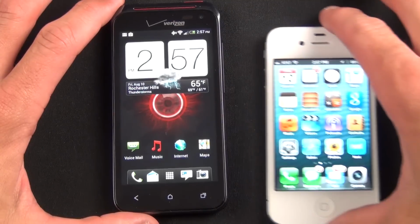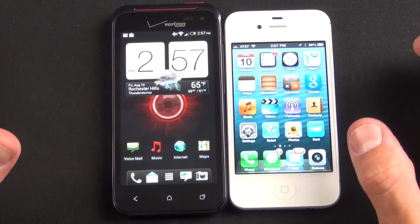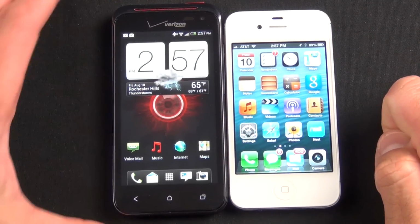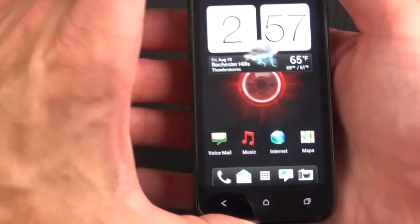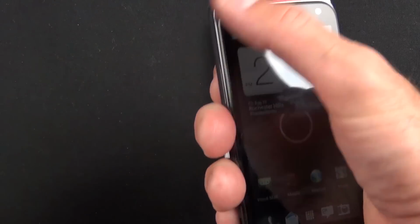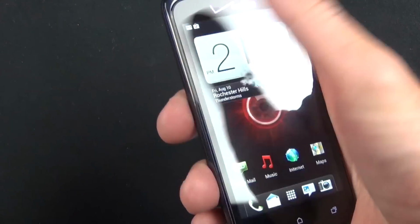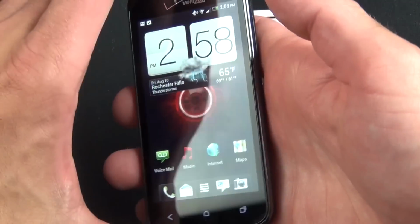Now in terms of size and form factor, it's actually pretty similar to the iPhone 4 and 4S, but of course the iPhone 4S has a much smaller screen than the 4-inch screen here. But it has a very similar overall footprint, so it handles pretty nicely in the hand. I think it's about the right size here. It's not too big. You can use your thumb to operate the entire device in one hand. So I definitely like the size and form factor of the Incredible.